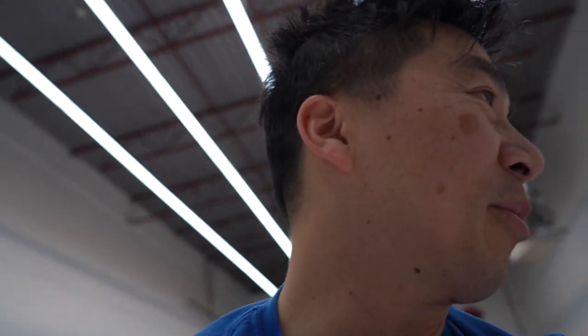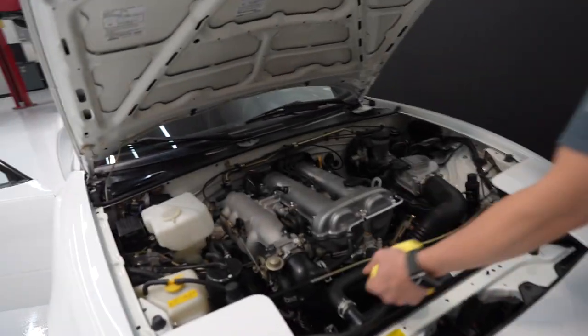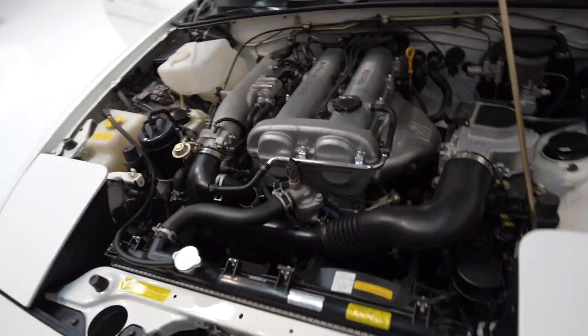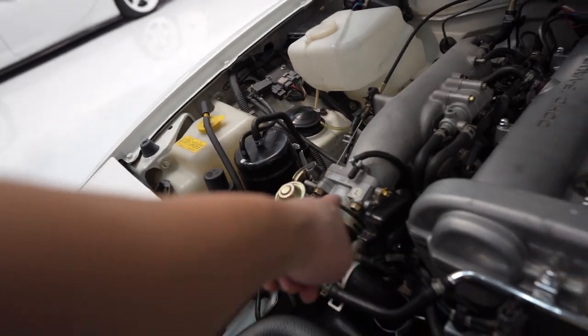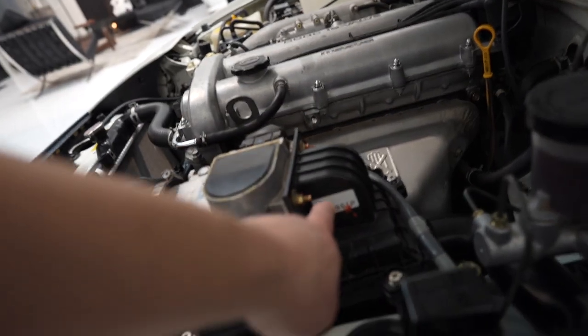Lee, can we see under the hood? Yes. I'm assuming it's just going to be as amazing as the outside and the inside of the body here. Cool. Damn. It's not as crazy as the red car, but it's crazy clean. Even the stickers are still there. All the stickers are here. Nothing is rusting. Even these stickers don't have any dirt.